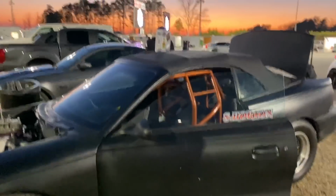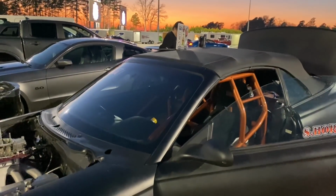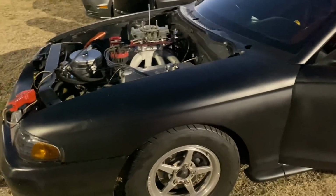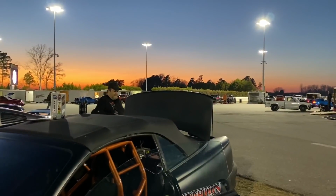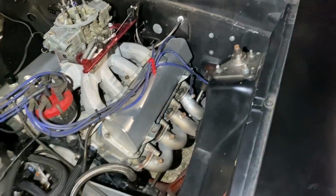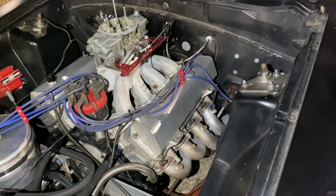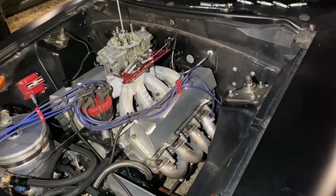We cannot get the laptop to hook to Shannon's car, so we've got no two-step on the trans brake. So once we get this fixed with the carburetor, but that is a pretty sunset back there. So we just got all the spark plugs out. Make sure the ignition is off. We do not want an explosion. But what he's got to do is bump the motor over. The cylinders are full of fuel, and so one of these is going to shoot a methanol water fountain.